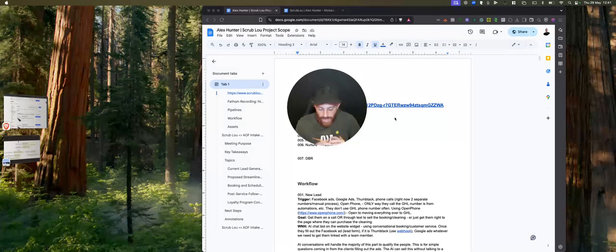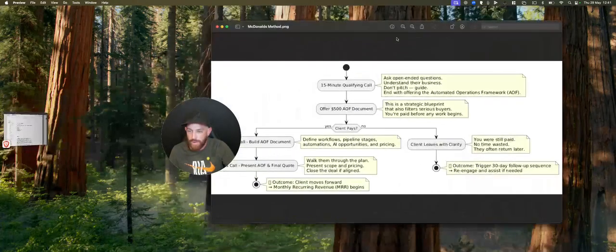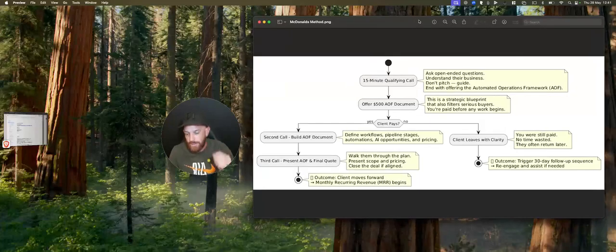What needs to happen is that shift of getting people to want to buy from you rather than being sold to. And so you have to create value up front. I made this graph right here. This is my sales process, and it's extremely simple because, one, you get paid up front. Two, the client is logically thinking and wanting to buy from you rather than you trying to sell something to them. And it all starts with getting everything mapped out.